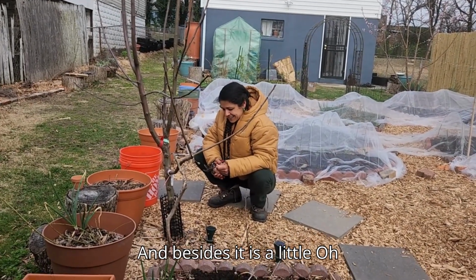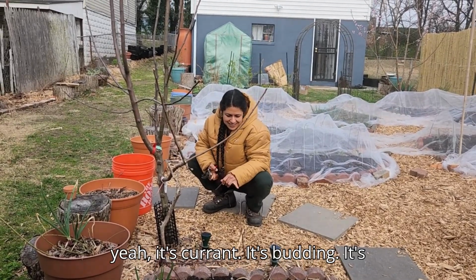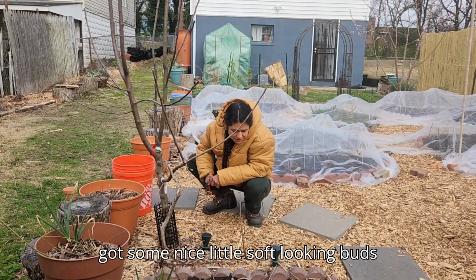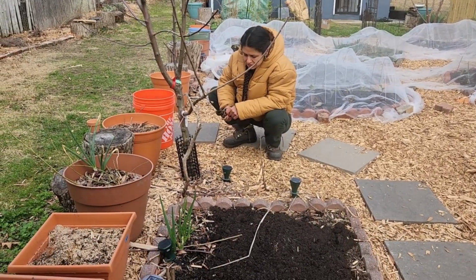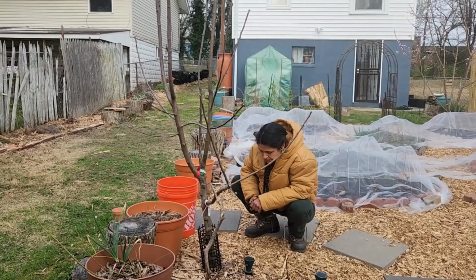And beside you there's a little stick. Oh yeah, it's currant. It's budding. It's got some nice little soft looking buds here at the top if you come close. And they're interesting.